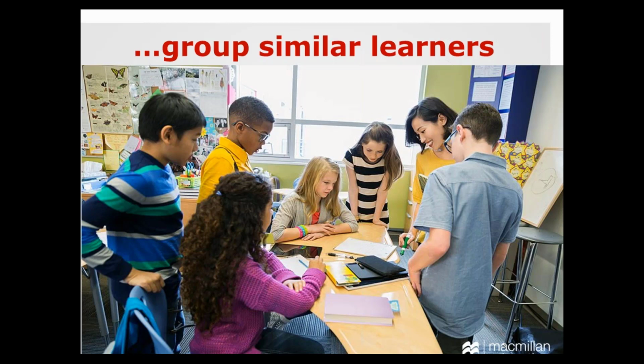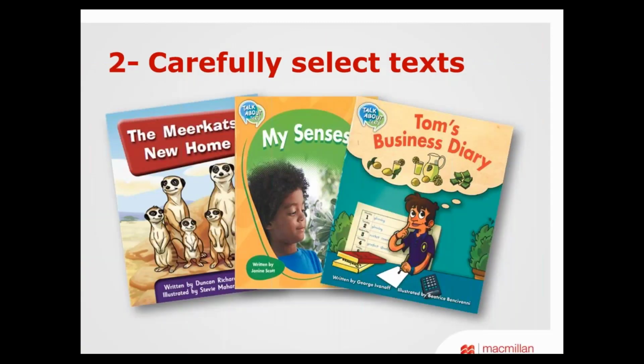So yes, they're working in small groups, 4 to 6 readers together of a similar level, and they all work on the same book. So that means that when you select your text, you need to make sure you get 6 or 7 readers of the same level of that particular book. They all need their own book. So you need to select your text very carefully based on the level they're at.